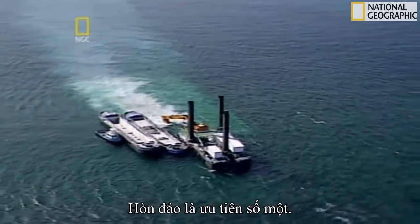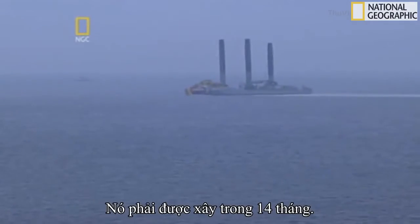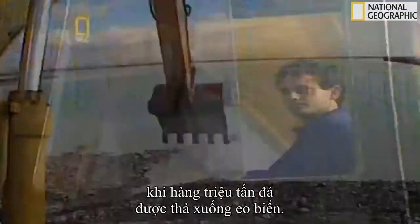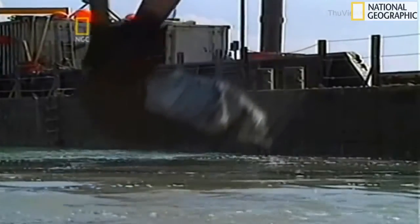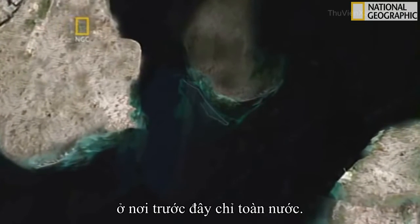The first priority was the island. This was one of the most critical deadlines. It had to be ready in 14 months. Work began on the 17th of August 1995, when the first of billions of rocks was placed in the middle of the strait. This stone pile would eventually form a 4-kilometer long island, where once there was only water.